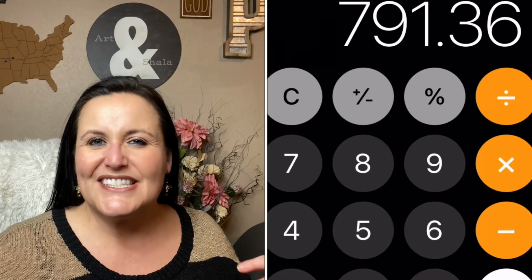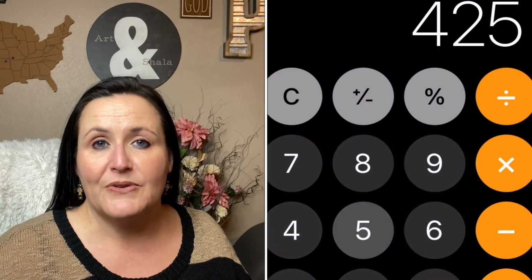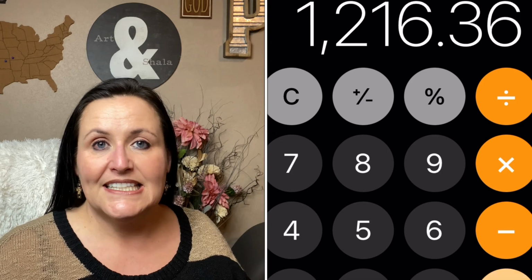So Art said he spent about $25 to create a base for that. It was about $400 for the roll of laminate and all of the glue and everything you would need for it. So we spent about $425 to complete that project. And of course, as you guys know, we still haven't done the other side yet, so that part is still up in the air.